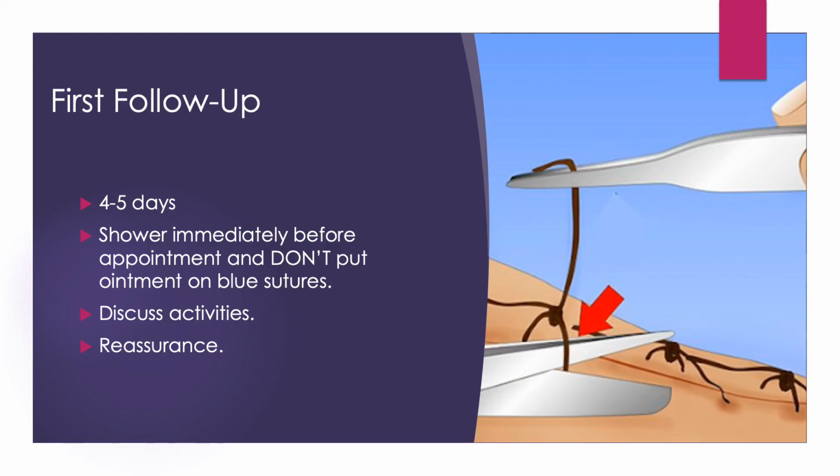Your first follow-up appointment is going to be about 4 or 5 days after surgery, and we are going to take out those tiny blue stitches around your ears, underneath your chin, and if you had your upper eyelids done, we'll take out stitches in that area as well. If you want to be your nurse's best buddy, you can shower right before you come in, and don't put any antibiotic ointment or Aquaphor on your stitches so it's easier for them to see.